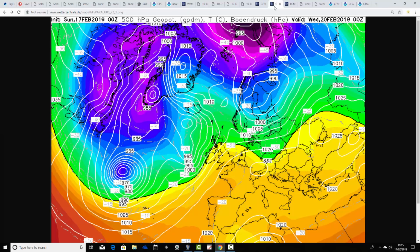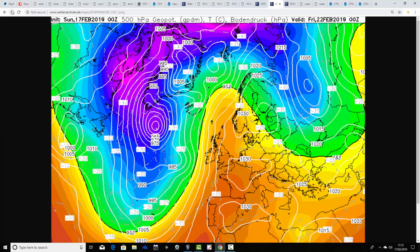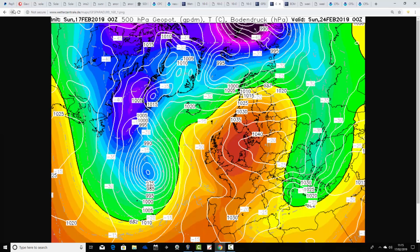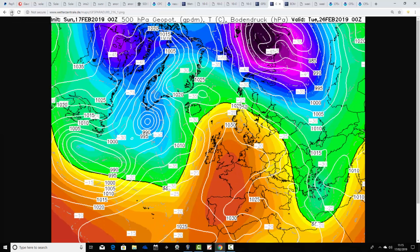This is a parallel GFS run. So this one, again, showing high pressure building up from southern Europe as we go into the end of the week. The weekend is dominated by high pressure, bringing the most balmy southerly winds with the air from the Mediterranean. It's going to be very mild next weekend indeed.